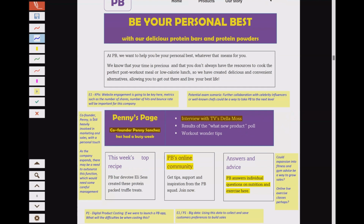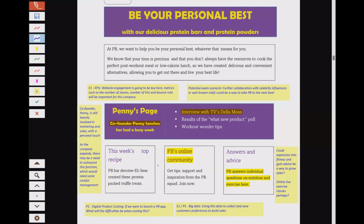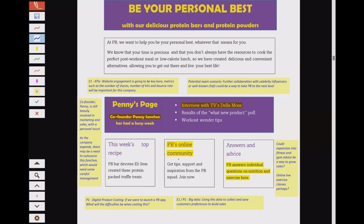So the co-founder stays heavily involved. She's talking directly on this webpage to the people. So even though they're getting bigger and bigger, they're keeping that personal touch, that Penny talks to you and is interested and still invested in the business. It's not just like they sit and play golf all day and take the profits away. They really care about the place. There's an online community where people can talk, with advice, answers, questions on nutrition.